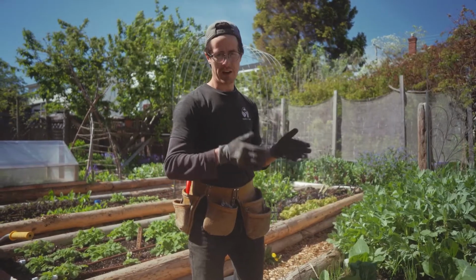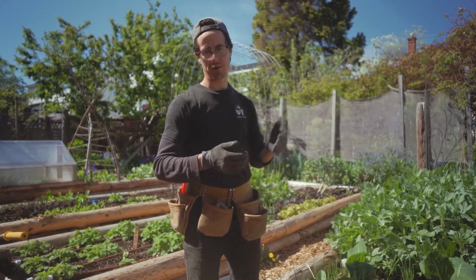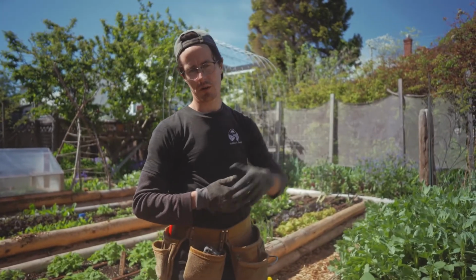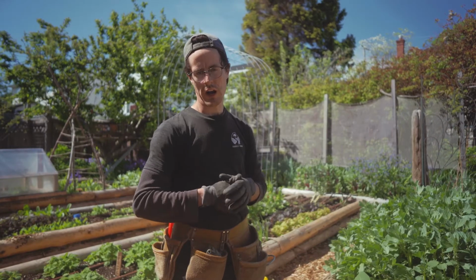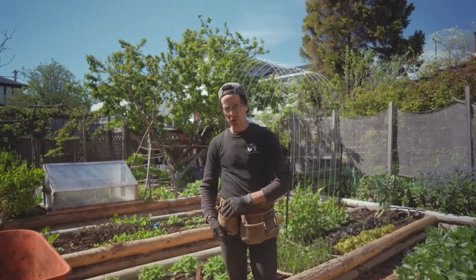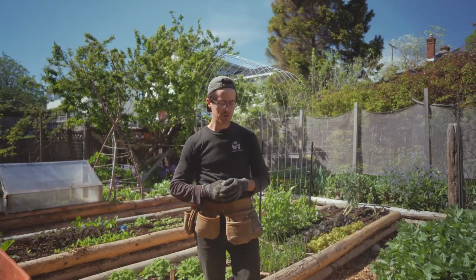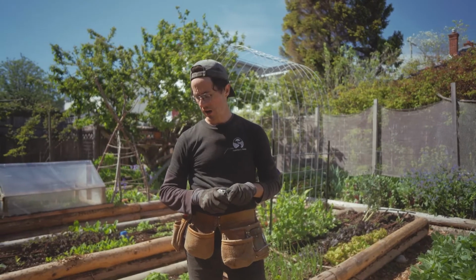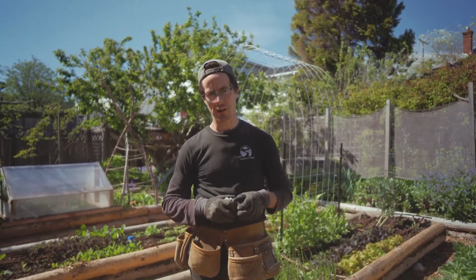If you're up against a fence, you have to consider that you can't get to the other side, so I would shrink that down to maybe 3 feet if you have really long arms, or 2.5 if not. And then as far as the pathway goes, it depends. If you have an intensive veggie garden, the first thing I would ask yourself is, do you need to get a wheelbarrow in there? And if not, then you could even shrink it a little more.